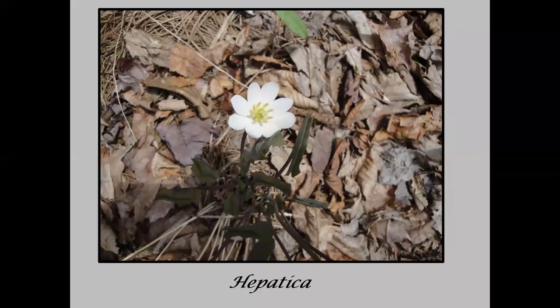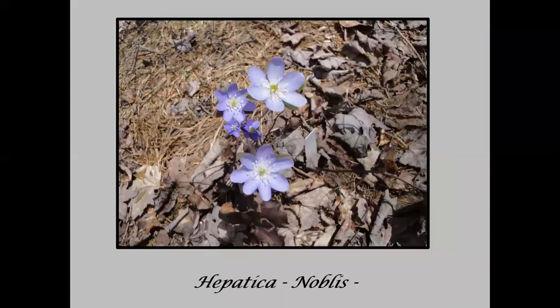Do I have one more? Okay, can they see that with that green band there? I can see it. Okay, so that green band doesn't show on theirs?